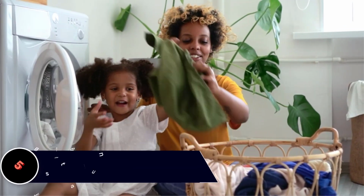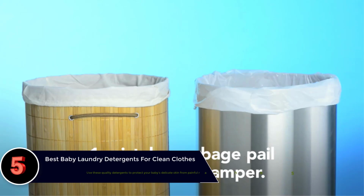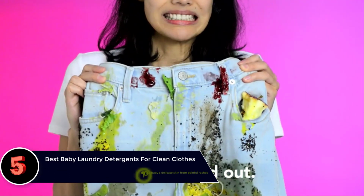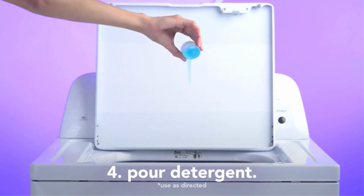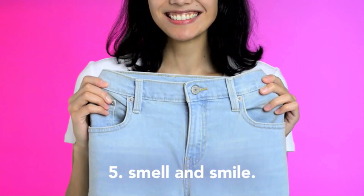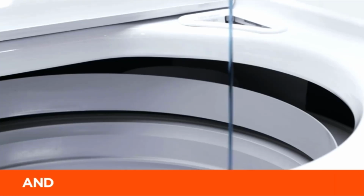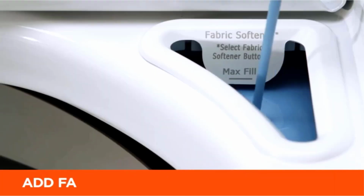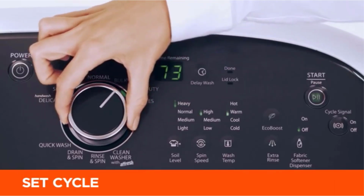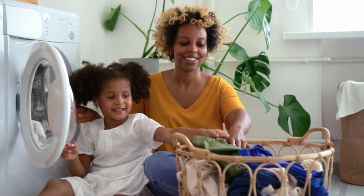The best baby laundry detergents for clean clothes. If your baby is messy and tends to dirty their clothes often, you need the best baby laundry detergents. When you have a baby or a toddler at home, it's natural for your laundry to be more than that of other parents with older kids. Moreover, you also need to use gentle detergents to wash your baby's clothes, since they have sensitive skin. Given the many choices available in the market, we have compiled a list of the best baby laundry detergents you can choose from. So, watch on and pick one.